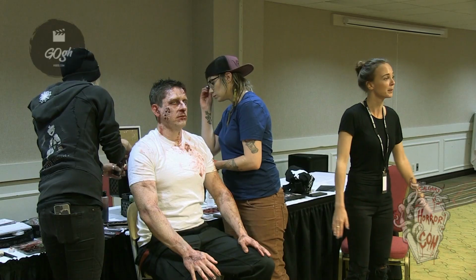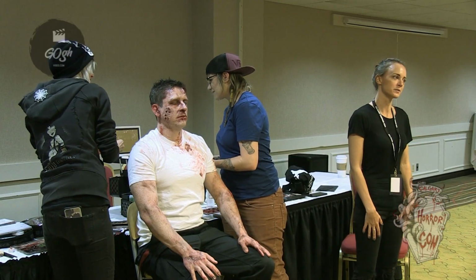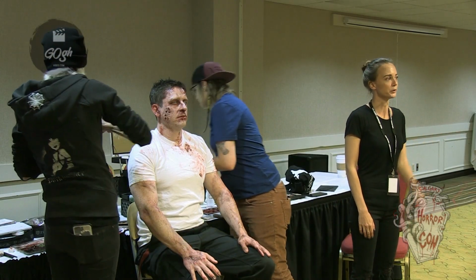We will be doing makeup for people at the booth all weekend long. So if anybody wants to get made up, doesn't matter what the look is, we can make it happen. If you want to buy some prosthetics from the costume shop next to us, we will apply them for you.